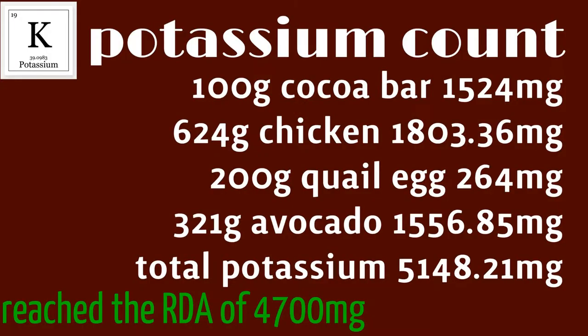Quick rundown on my potassium count today. I had that chocolate bar for breakfast, chicken and quail eggs for lunch, avocado for dinner, which all added up to 5,148 milligrams of potassium. So I reached my RDA of 4,700 milligrams. Potassium gains. Oh yeah. Let's move on.